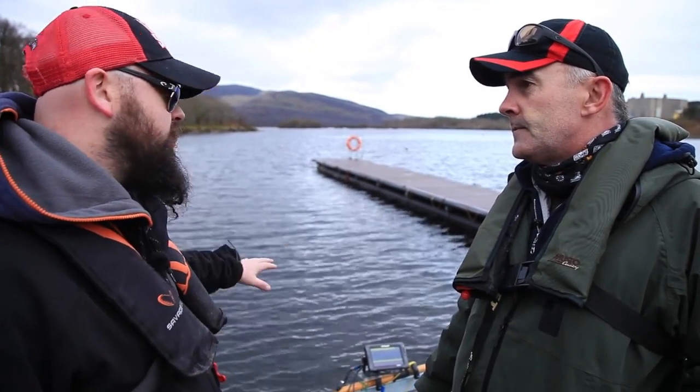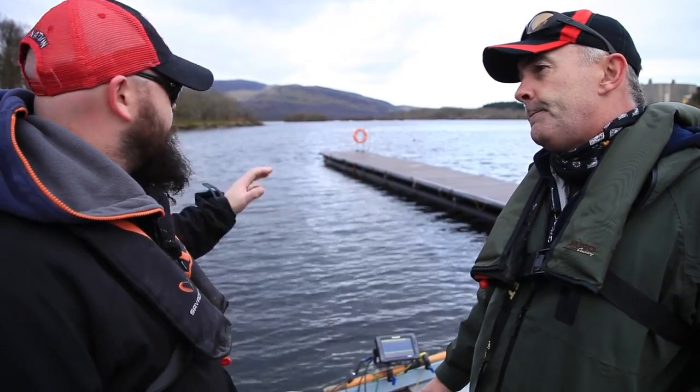As you say, one minute you can be in 20 feet and the next minute a big boulder can turn up out of nowhere. They're the kind of places we want to be fishing. We want to be fishing in around these boulders, kind of like musky fishing. In Wisconsin, the guys fish up against the big boulders. I think we should try that on here today.